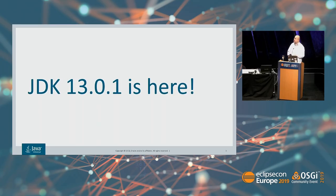Okay, so first, good news, everybody. JDK 13.0.1 is here. Last week, we released the first update of JDK 13. It doesn't have any new features because it's a critical patch update, and JDK 13 is going to get another one of those in January, and at that point, 13 is basically done. We move on to 14 as the next release.